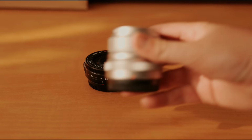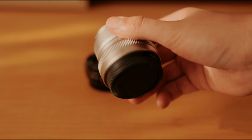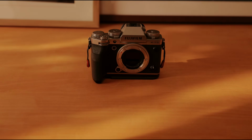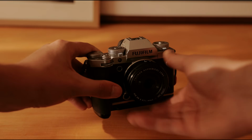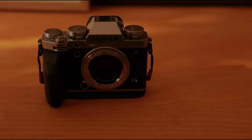Now with the XT5, I brought 2 lenses, the 23mm f2, which I think is my favorite lens right now for this camera, and I also recently picked up a Fuji 27mm 2.8 pancake as well. So that's more like a 40mm equivalent, so just a tiny bit more zoomed in than the 23mm. Honestly, I still prefer the 23mm. I'll probably get rid of the 27 and pick up something else.